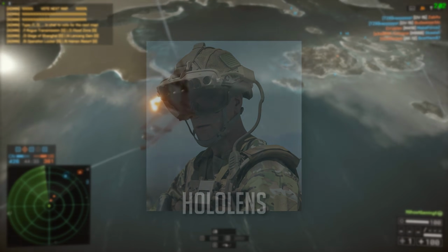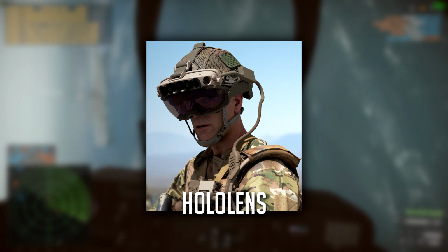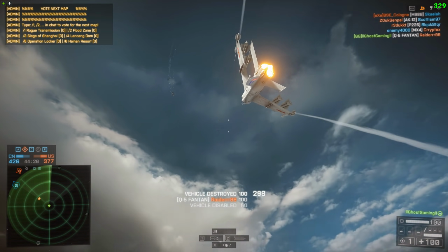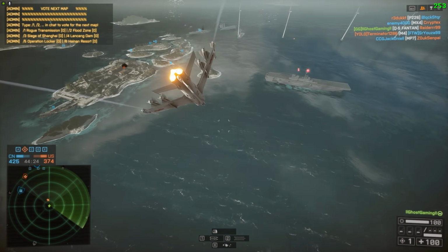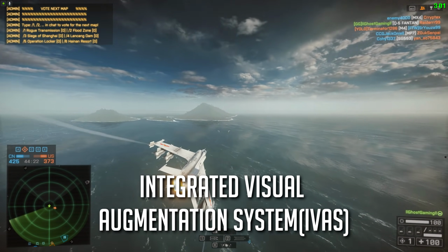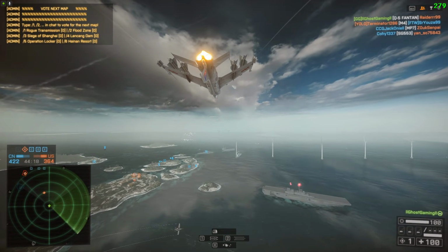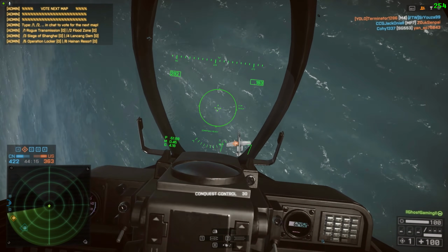Next, we have the HoloLens for soldiers. So a while back, Microsoft won a contract to supply the US Army with HoloLens-like devices known as the Integrated Visual Augmentation System, or IVAS, in order to assist soldiers in combat like never before.